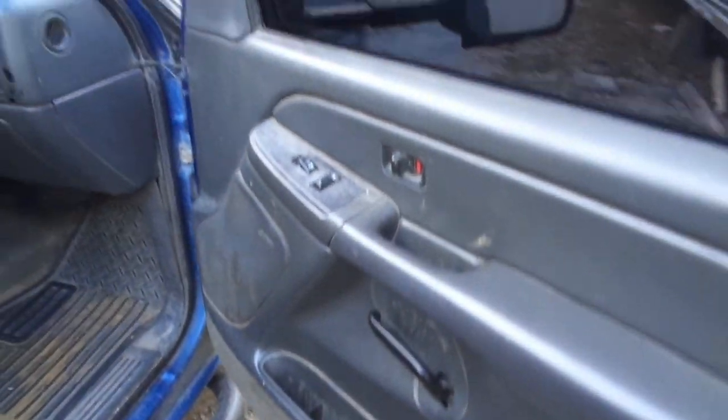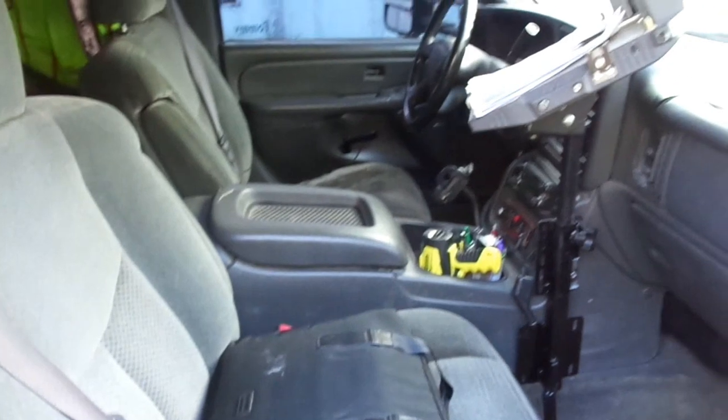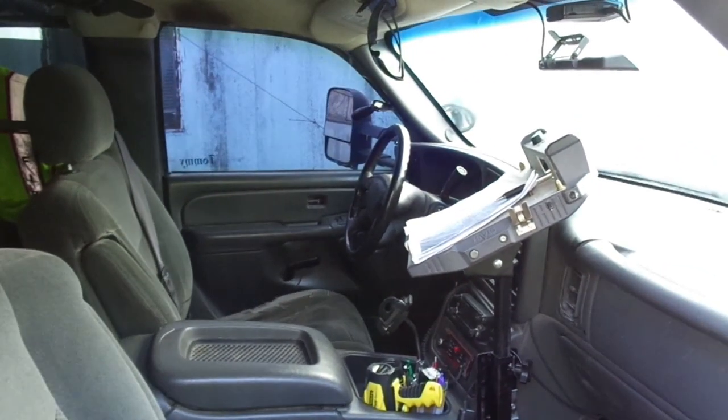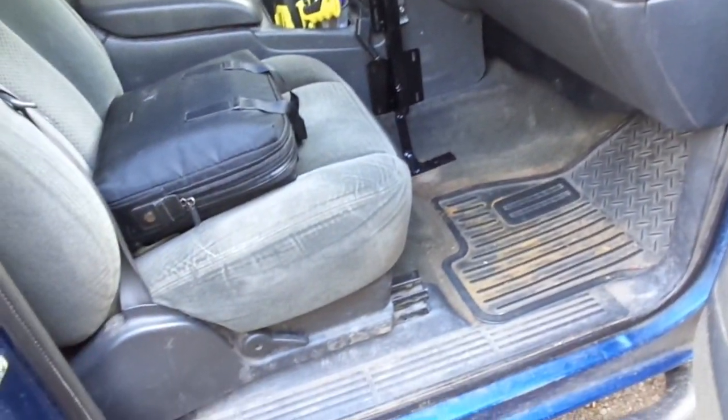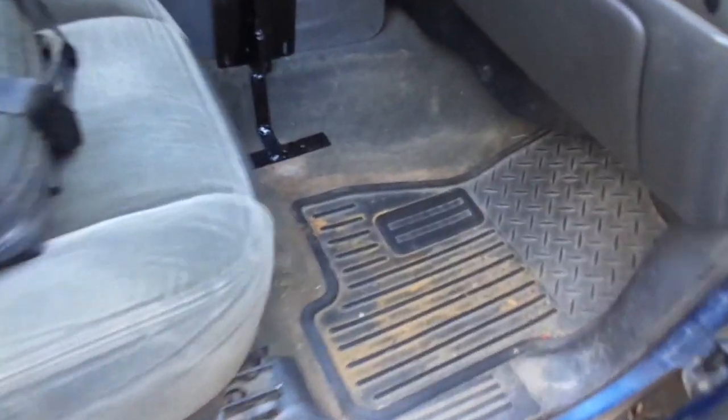But anyway, this is my truck. Not cleaned out, but all the junk's out of it and in the place it needs to be. So I'm actually kind of proud of myself cleaning the truck out like that. I just got to vacuum it out and get some armor on and stuff.